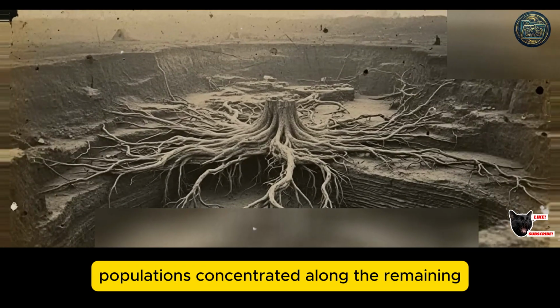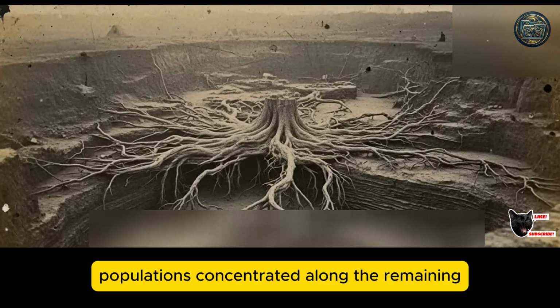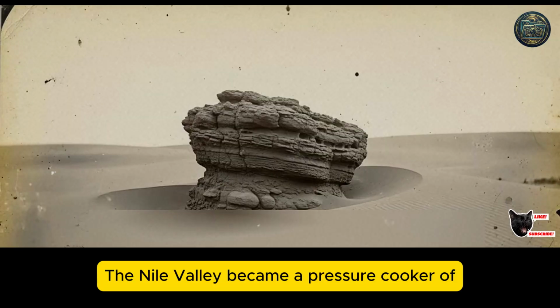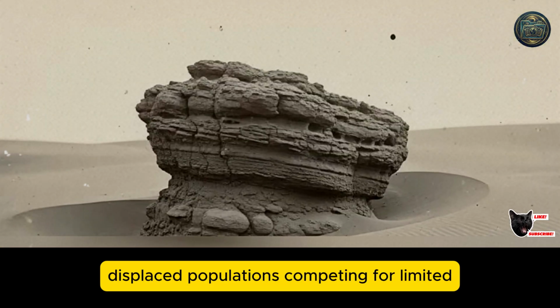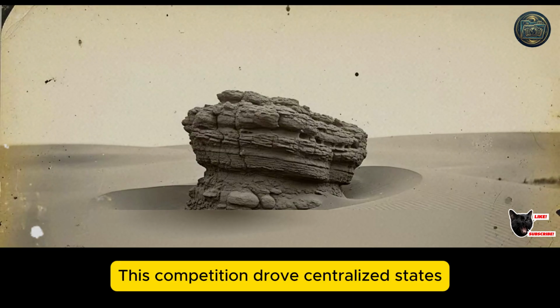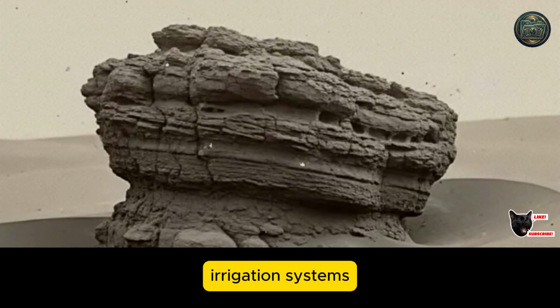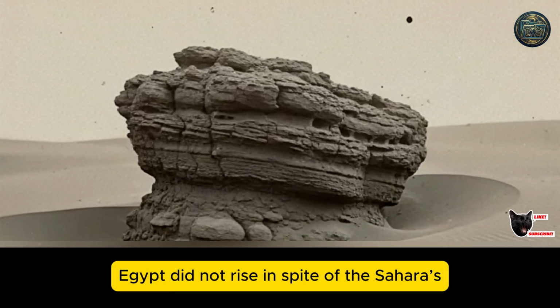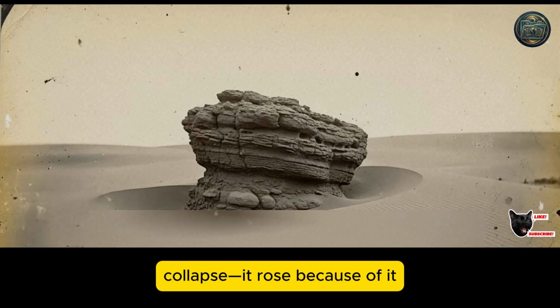As the Sahara dried, populations concentrated along the remaining reliable water source. The Nile Valley became a pressure cooker of displaced populations competing for limited agricultural land. This competition drove centralized states, irrigation systems, and military hierarchies. Egypt did not rise in spite of the Sahara's collapse, it rose because of it.